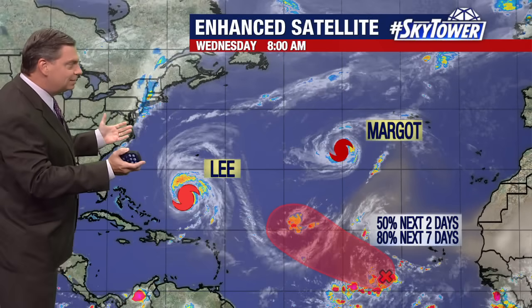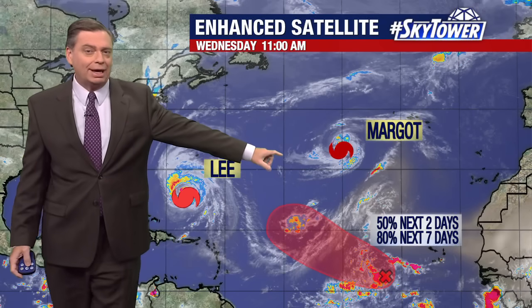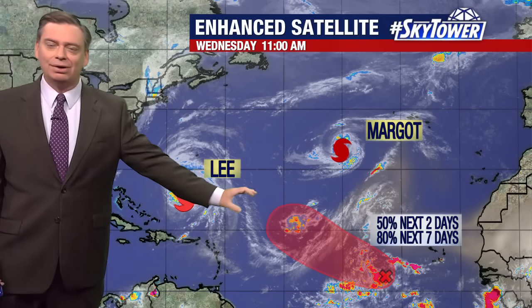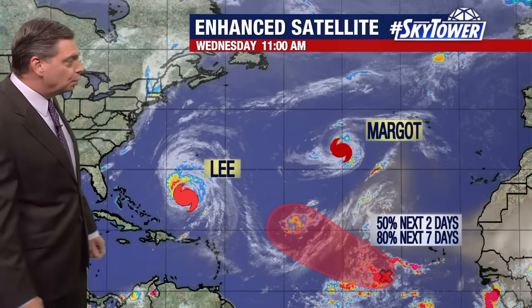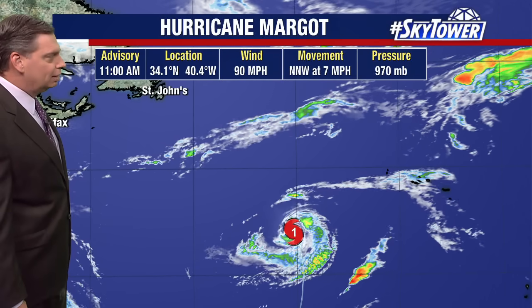So we're still watching these two named storms. We have Lee, we have Margot, both hurricanes. We've been watching them for days. We also have that Invest 97. Good chance that will end up becoming our next named system, or at least a tropical system, as we go through the next couple of days.